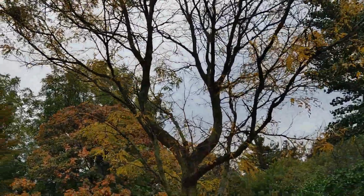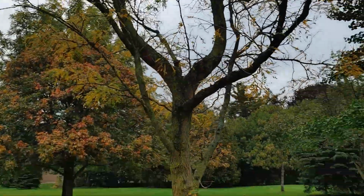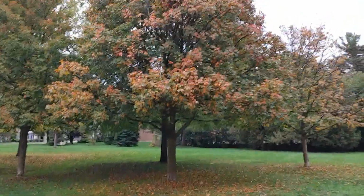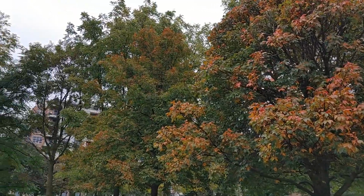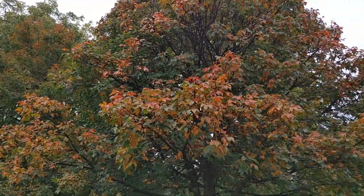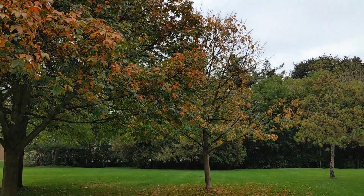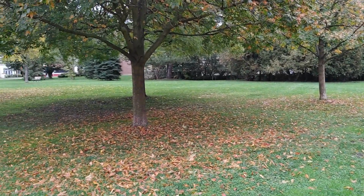Over here we've got a few trees that have already lost so many of their leaves, right? Starting to get bare. They're all around on the ground there, nice yellow leaves. And then look at these. We got a few of these trees here. Kind of a reddy orange color mixed in with the yellow and the green. So nice. See the ground's got a nice little cover of leaves already.